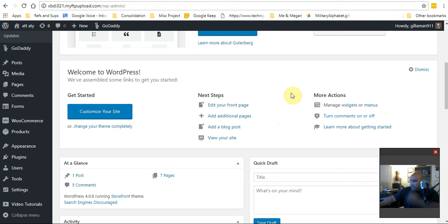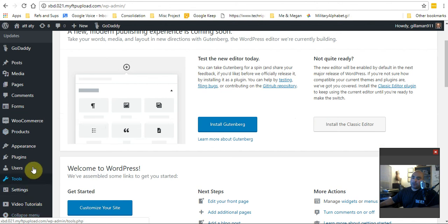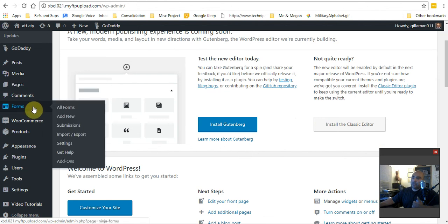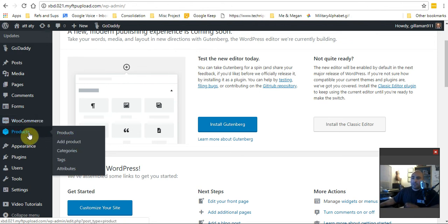The next thing is, on the left hand side you're going to see all your little tools here, or menu options for posts, media, pages, comments, forms. If your customer's landing here and you want to create an email list, forms are a good way to do it. WooCommerce is a plugin for your store. It does all the little gears and mechanisms you would need to do the shopping carts, create orders, look at your reports and extensions, and you can build off of this. There's products, so this is how you would modify and add products that you would like to sell to your customers.